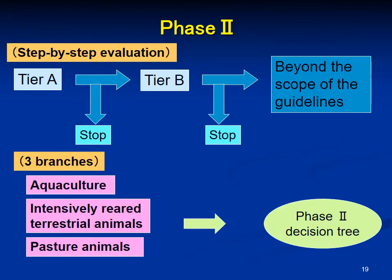This is the flowchart of Phase 2. Phase 2 has 2 tiers. As mentioned in the previous slide, the evaluation requires several study data in each tier. In addition, 3 branches are included in the evaluation scheme, namely, aquaculture, intensively reared terrestrial animals, and pasture animals. A decision tree is also included in each branch.